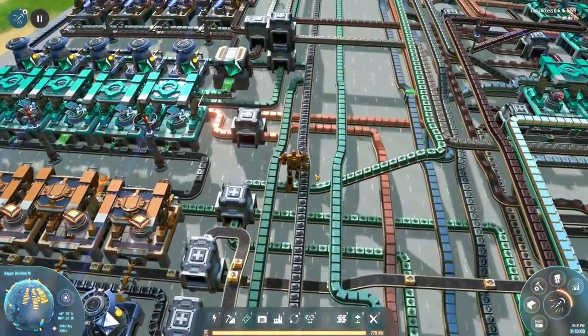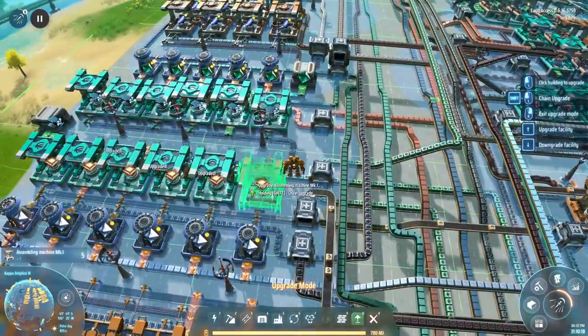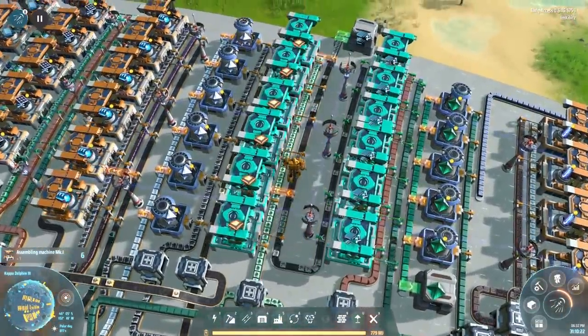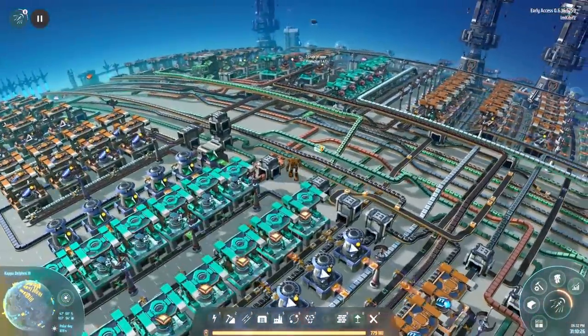You can do the same thing with all the machines as well. I don't think the shift works. No, but you can just click on each of them and it upgrades the machines. Not like it matters much here because, you know, we're not producing enough. But yeah, super awesome upgrade.